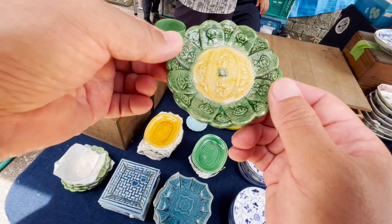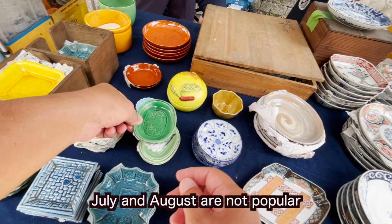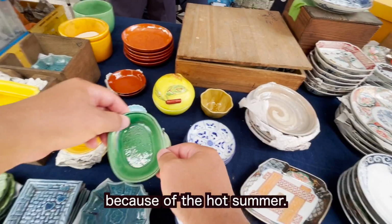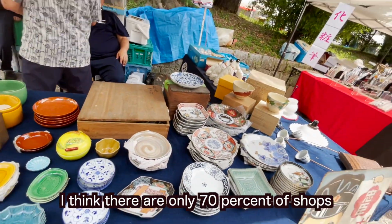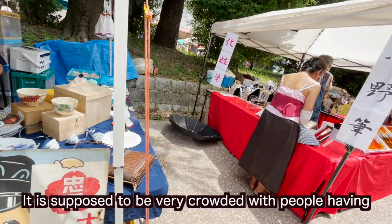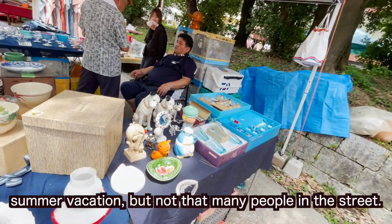December and January markets have more vendors and customers. July and August are not popular because of the hot summer. I think there are only 70% of shops compared to December. It's supposed to be very crowded with people having summer vacation, but not that many people in the street.